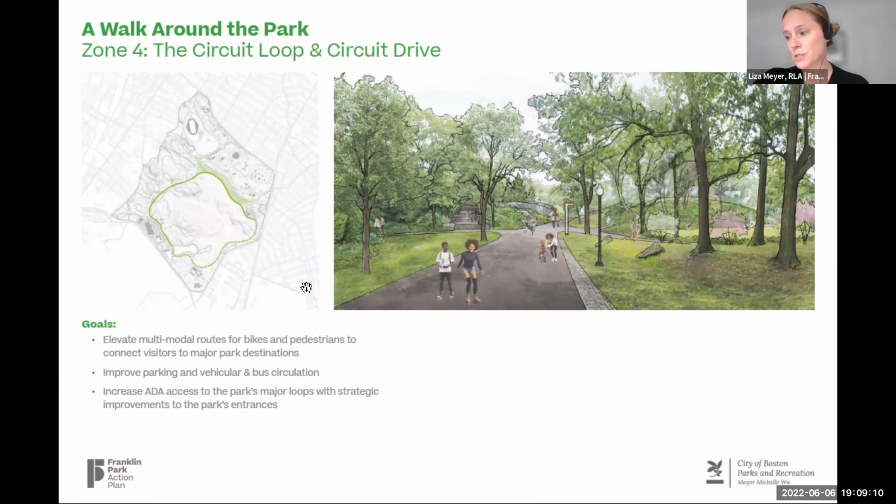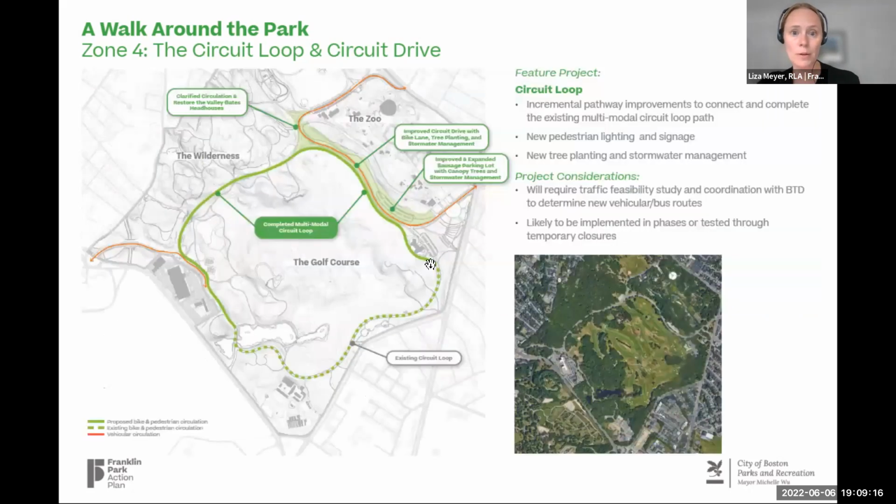So what are some recommendations that can be made to make this a more inviting, multimodal space in the park? A reestablished circuit loop: right now it's a car way, but in the future, if it could be multimodal, it would serve pedestrians and bikes. It could still have buses. It could have cars going in two directions, or in one direction. It could be open all the time, or it could be closed at certain periods of time.